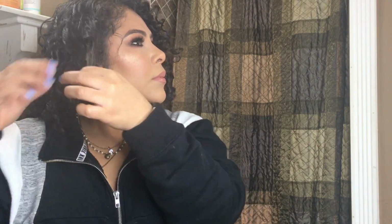Then I let my hair air dry about 90% through. Usually takes about 2 to 3 hours. I don't like to use heat on my hair, but you can always use a dryer and a diffuser if you're in a hurry.